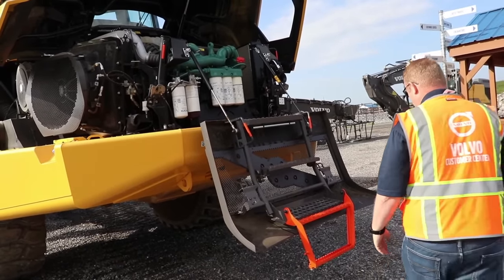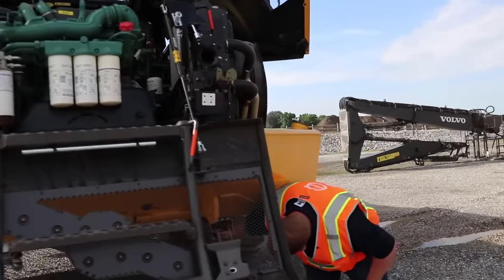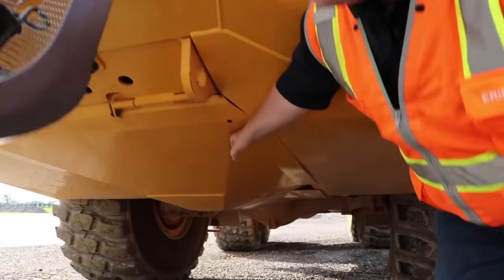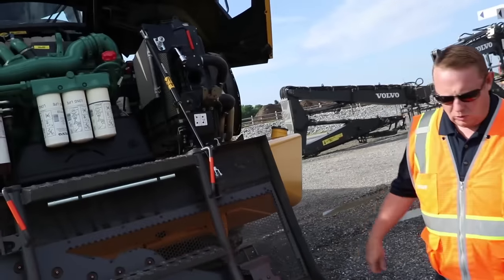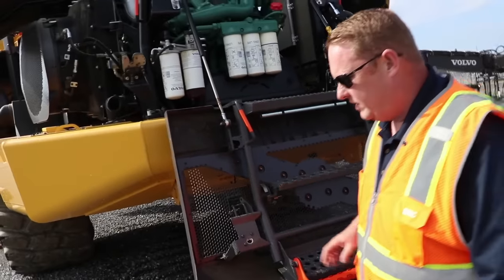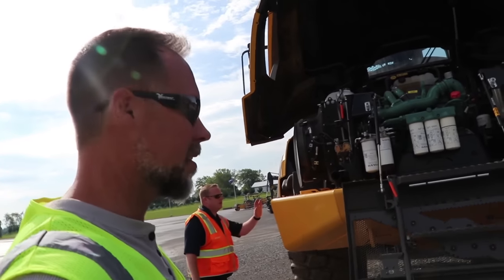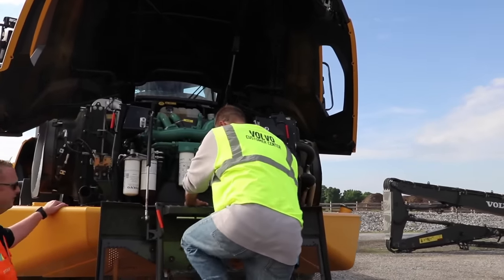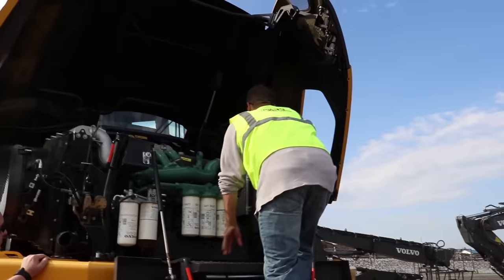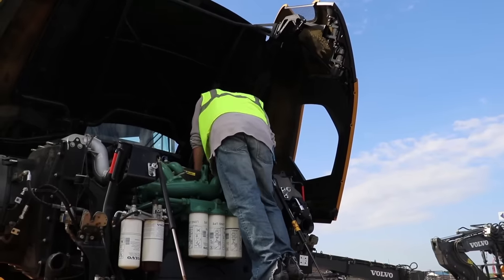When it's time to change oil, all you do is drop a little door right here. This door comes down. It's a hydraulically lowering belly plate. You get to the oil, change it. D16 Volvo engine. Got your DEF cap right here. Your fuel on the other side. Everything's really easy to get to. Really technician and user friendly.